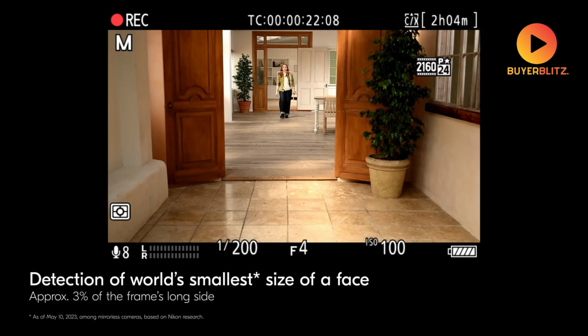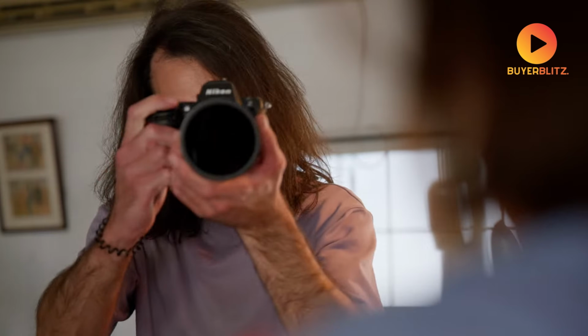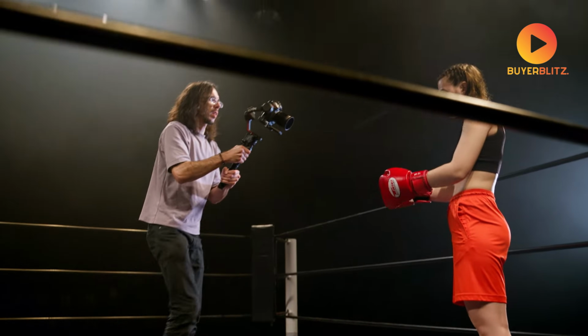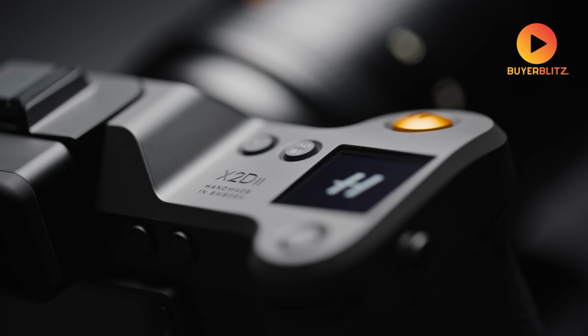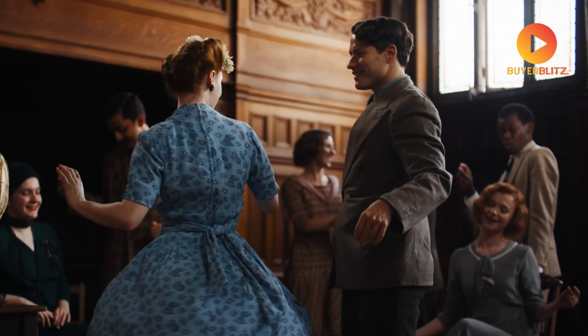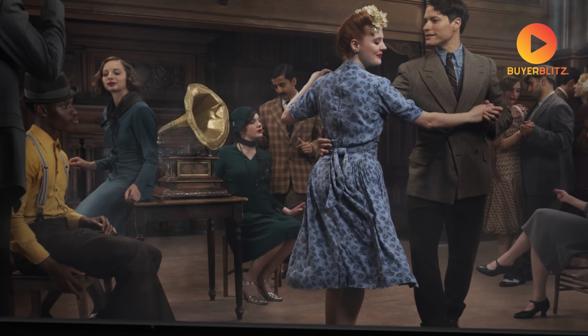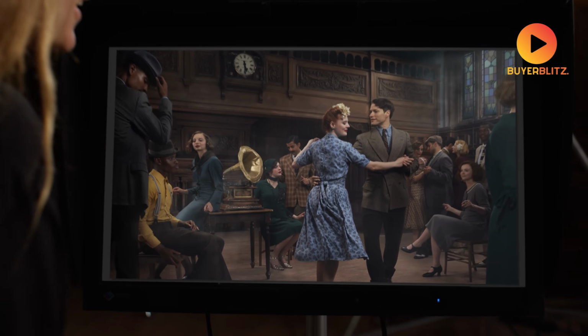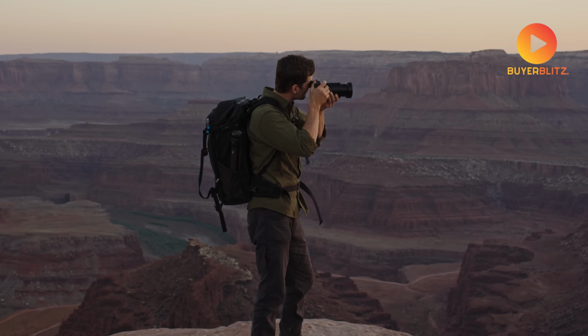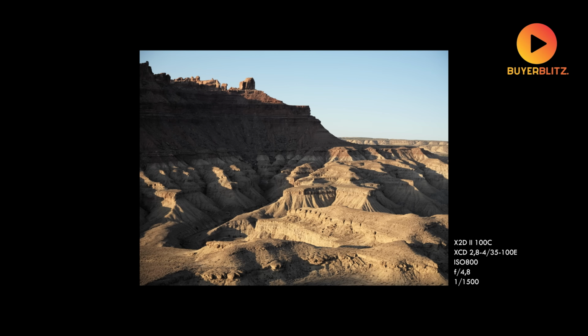Now, let me reveal something about color science that will probably upset some Hasselblad loyalists. Yes, the X2D II produces colors that feel almost three-dimensional. That 16-bit color depth creates gradations so smooth they look like painted oil portraits. Skin tones have this creamy, ethereal quality that makes every image feel elevated.